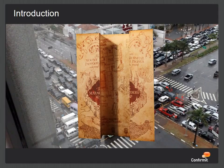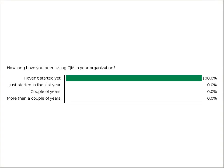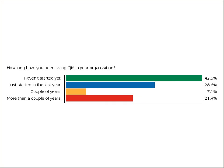And so despite that, however, we find that the maturity level and the application of journey mapping is very, very uneven across companies and across industry. So what we're going to do today, we thought it would be a good idea to level set with a poll. And so what we'd like to know from all of you is how long you've been using customer journey mapping in your organization. And it's quite all right if you haven't started yet at all. Many people have not. Have you started in the last year, couple of years, or more than a couple of years? And I can see the responses rolling in now.